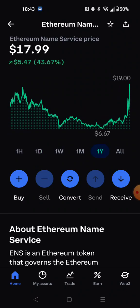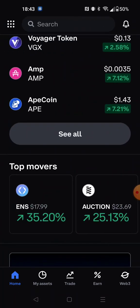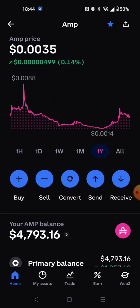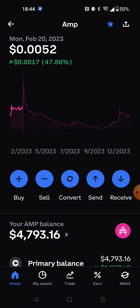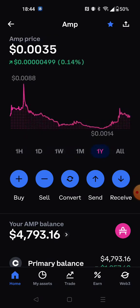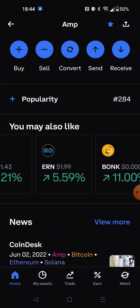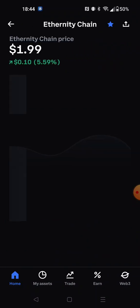So looking here, the yearly is up 43%. I would like to look for an Ethereum price that is not so high, right? So like this AMP right here, the yearly is just 0.14%. So when I look at where they all are, I say, okay, well, at some point it has to come up to 100, or just even out to the rest of the other Ethereum tokens, right? So we look at that and you see it's 0.14, and let's look for another Ethereum token. I think this is another Ethereum token right here.